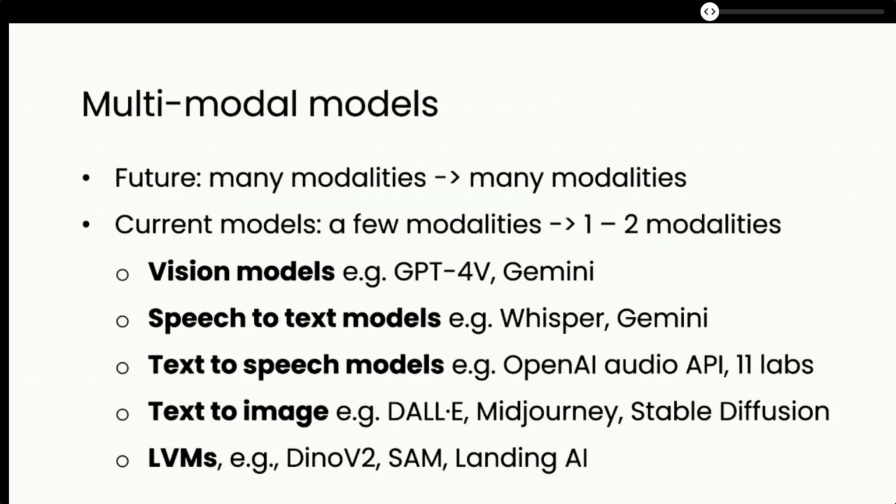Right now, models usually take in a few modalities and then output 1 or 2 modalities. But in the future, we'll have models that are able to understand many different modalities and also output many different modalities. I think Gemini is already able to do something like this. Other tools you can use are vision models like GPT-4V, Gemini, speech-to-text models, text-to-speech models, text-to-image models, and large vision models.